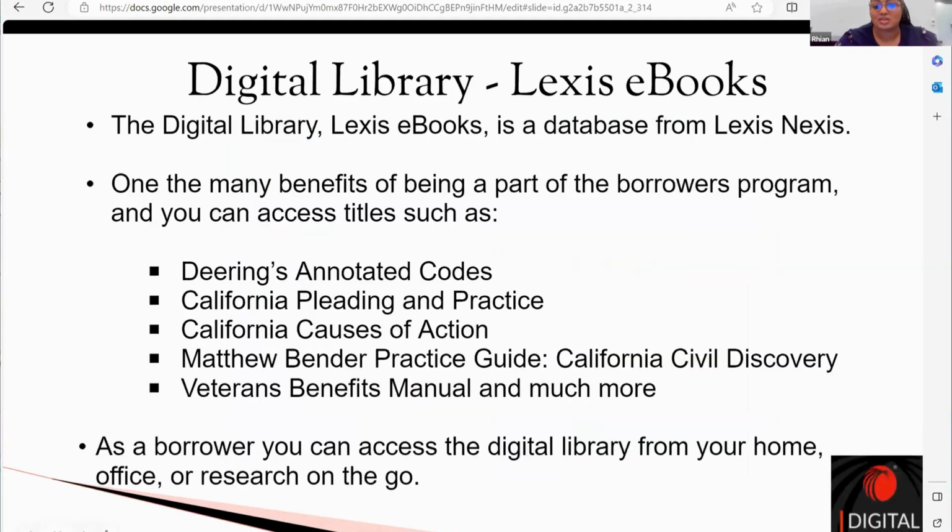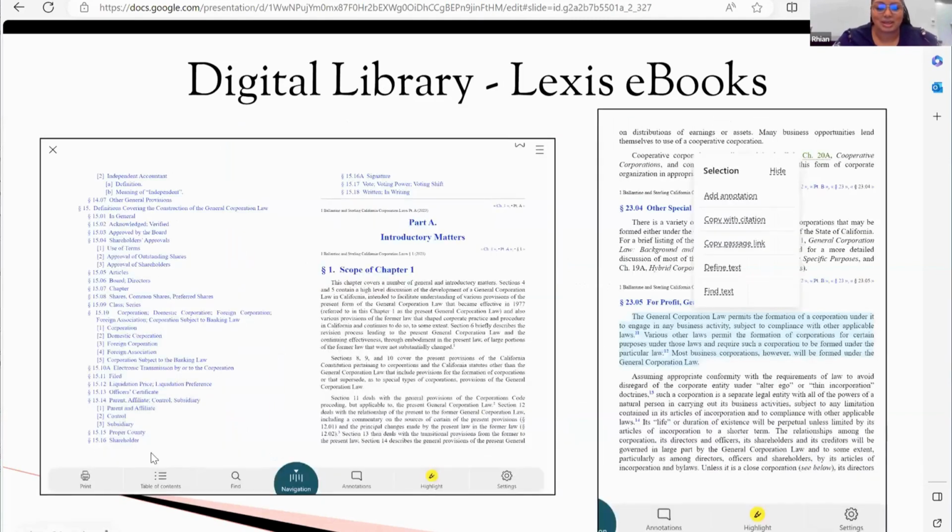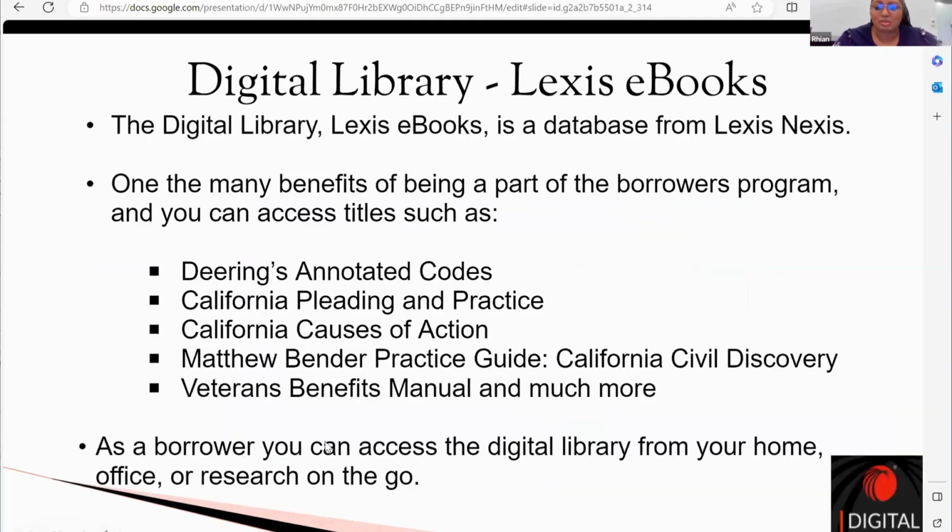Okay, so the digital library, they're the Lexis ebooks from the Lexis Nexis database. And so this is a huge benefit of being a part of our borrowers program. You can access titles such as the Deering's Annotated Codes, Pleading and Practice, California Causes of Action, and those are hugely used here at the library, as well as the Matthew Bender practice guide and the Veterans Manual.